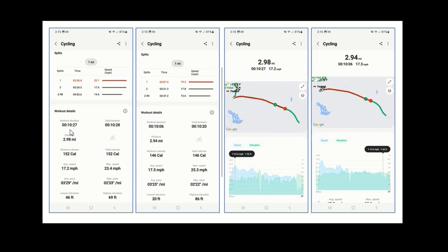So the actual workout duration was 10 minutes, 27 seconds on the recumbent, 10 minutes, 6 seconds on the road bike. And on the recumbent, I reached a max speed of 23.4 miles per hour. And of course, on the road bike, 25.3 miles per hour. So that was not a surprise, to hit a max speed. So that's a peak speed. That's not really a sustained speed.